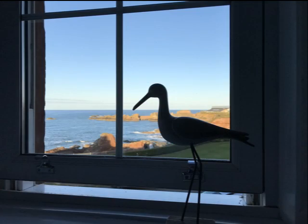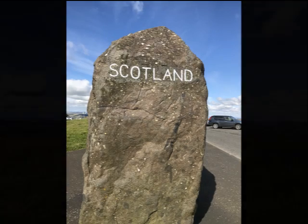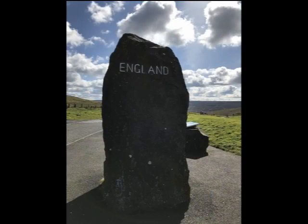It's now time to say goodbye to Scotland and head back to England. This trip has reminded me of what a green and pleasant land we live in.